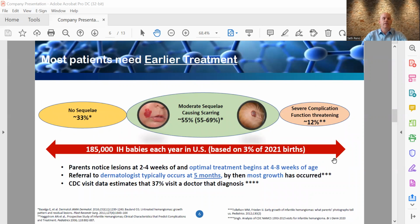Out of the 185,000 infants born each year, more than half of them will need early intervention to prevent complications and scarring. 12% of the cases will develop into severe complications, like the pictures you saw on slide 3.